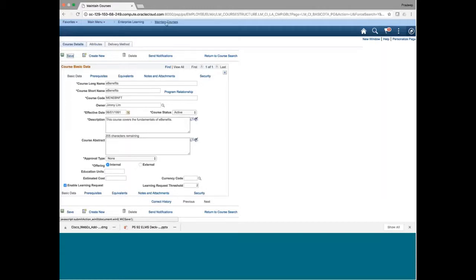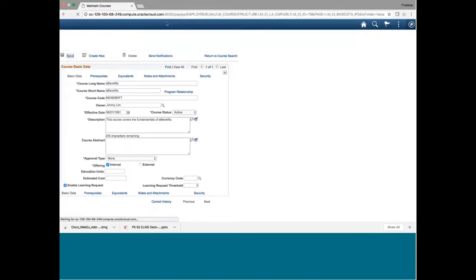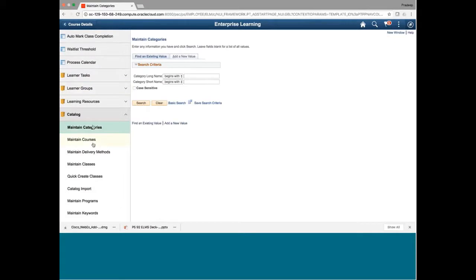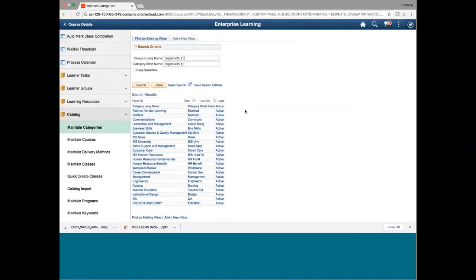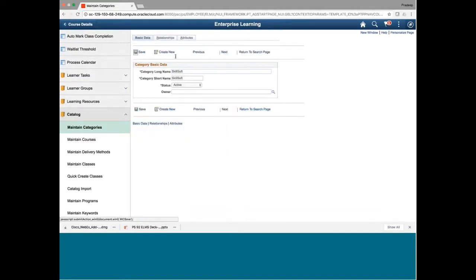If you see here, earlier, you don't have any security for categories. Categories are globalized. Once a category is created, everyone in the organization can see the setup of the category, not the courses. This is a setup task. I'm talking about ELM administrator setup tasks. So if you see the page, there is no specific security here.